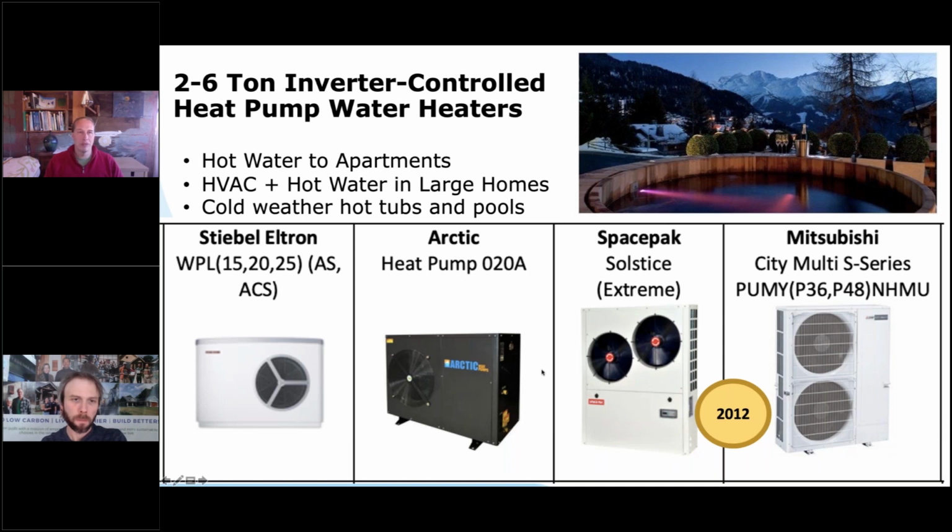Chiltrex is another that is great for radiant floors and lower temperature lifts. And they're using 410A, and they're just doing air to water, and they're all controlled and designed to support radiant floors. That's their groove. That's where they live.